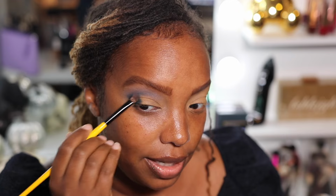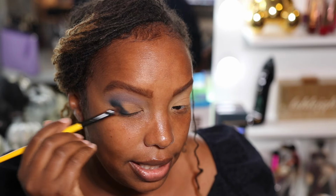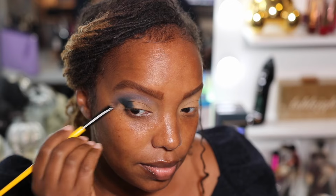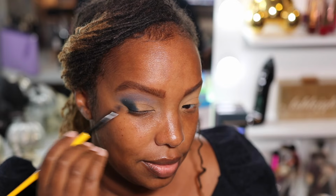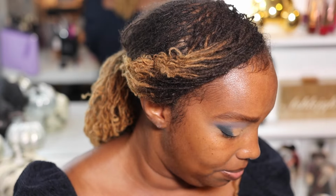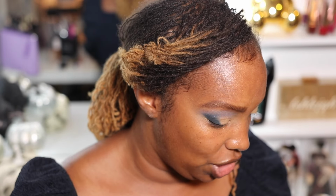And I feel like Freya does such a good job with her color stories. I have another palette that's a collab that I need to try out. But there we go. Gorgeous. And I'm just literally patting and flicking the brush. Like it's literally blending itself. Okay. Now, I wipe that brush off.